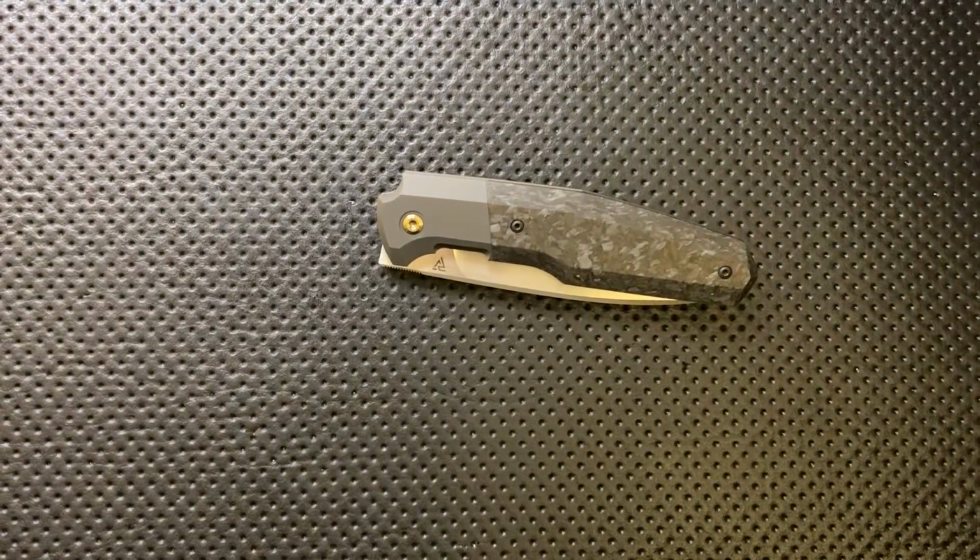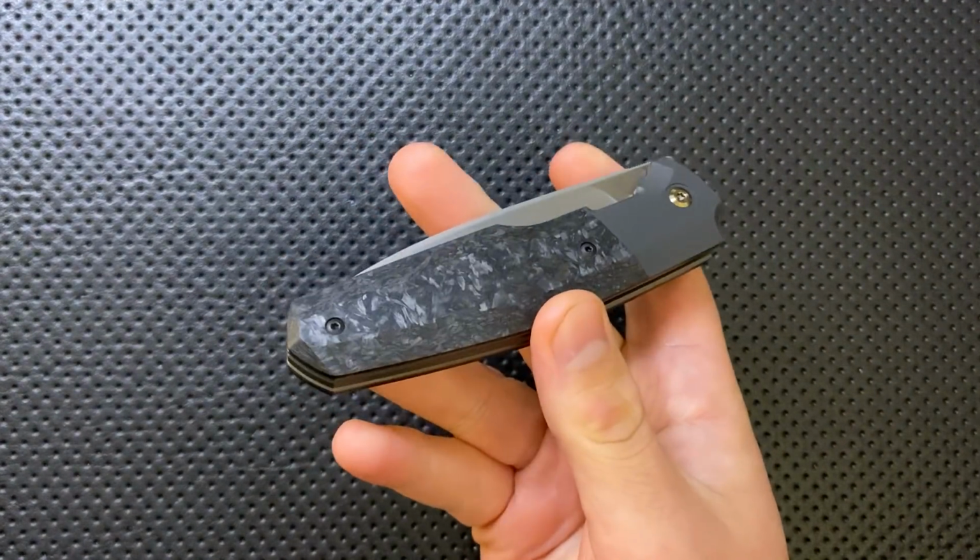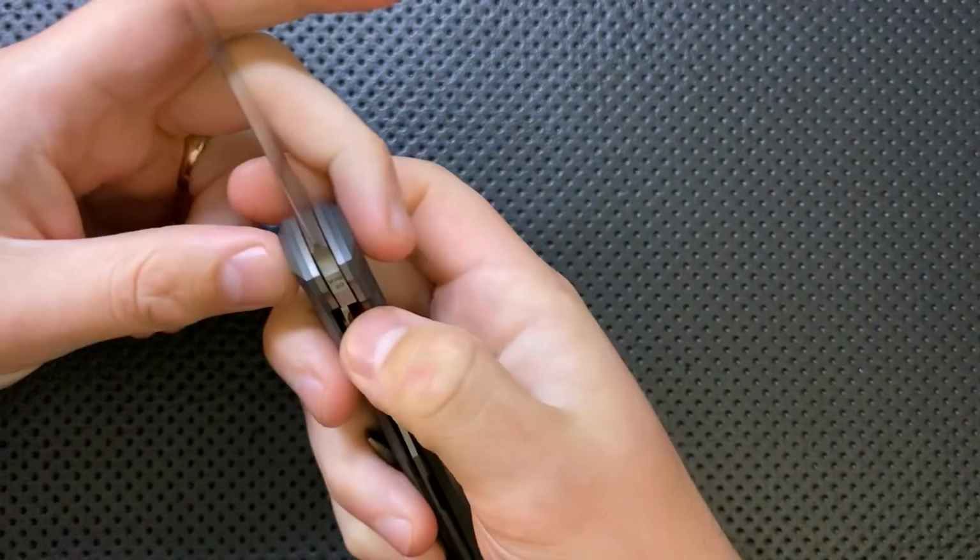Hey everybody, Nick here, and today I got a review for you of this little guy right here. This is the CKF Phillipe Jourget FIF 20, FIF number 20.